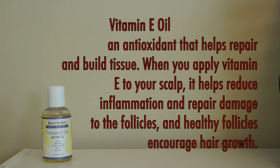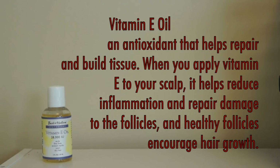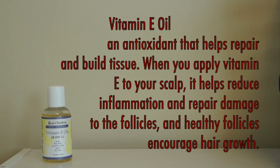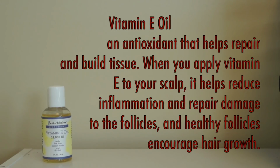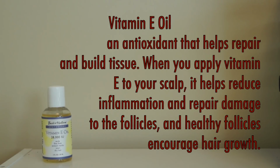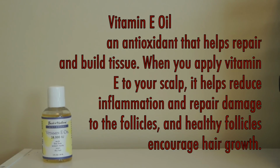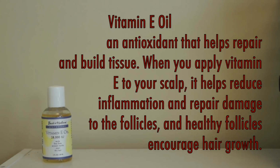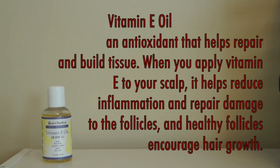Then we're going to go with vitamin E oil. I used to use this oil all the time when I was relaxed, and I used to love it. And I actually haven't used it ever since I've been natural. So I figured this would be a perfect time to try it out. It is an antioxidant that helps repair and build tissue. When you apply vitamin E oil to your scalp, it reduces inflammation, repairs damage to the follicles, and the healthy follicles encourage hair growth. And that's what we all need in our life.